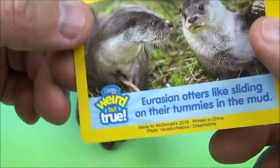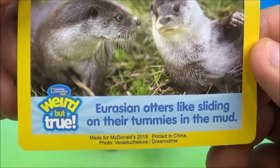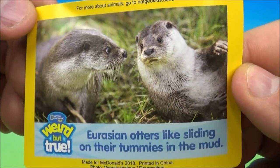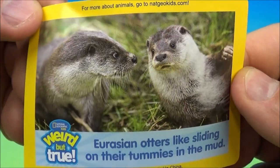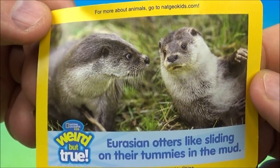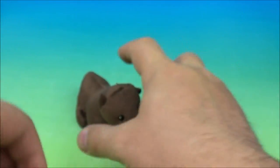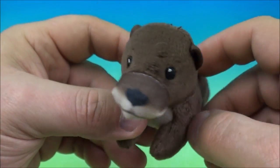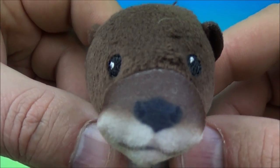And on the back, it reads, weird but true. Eurasian otters like sliding on their tummies in the mud. I believe it. They're so fun to watch, and they play and scamper about. That's a cute little picture there. I like it. And here's the plushie. This is great. I like this one. I like otters. Look at that cute little face. How could you not like that cute little face?